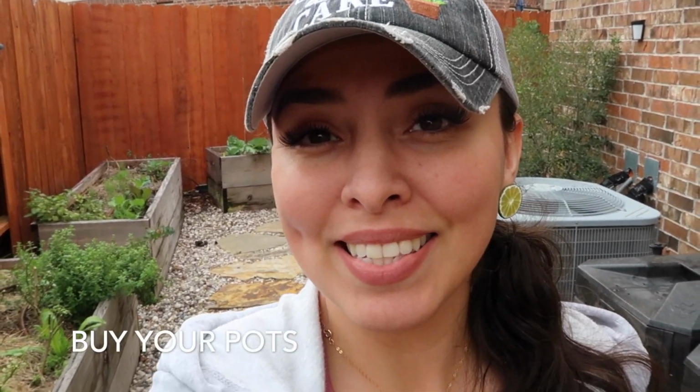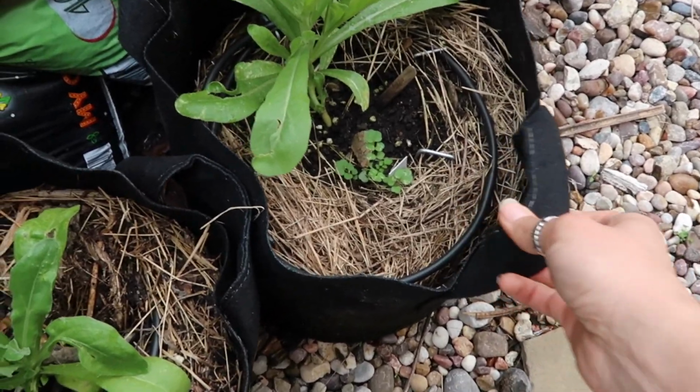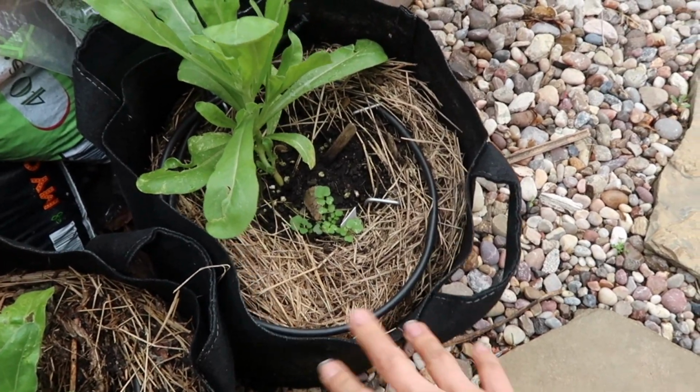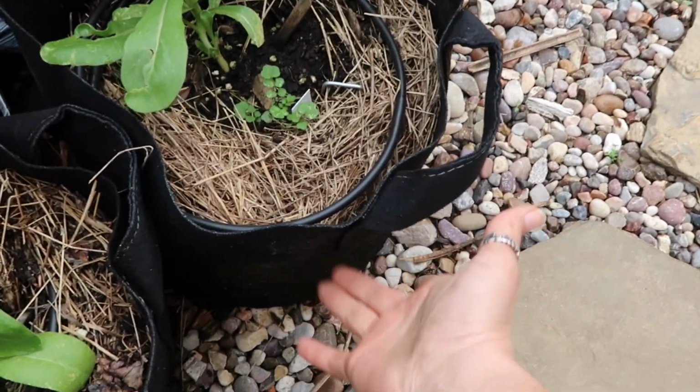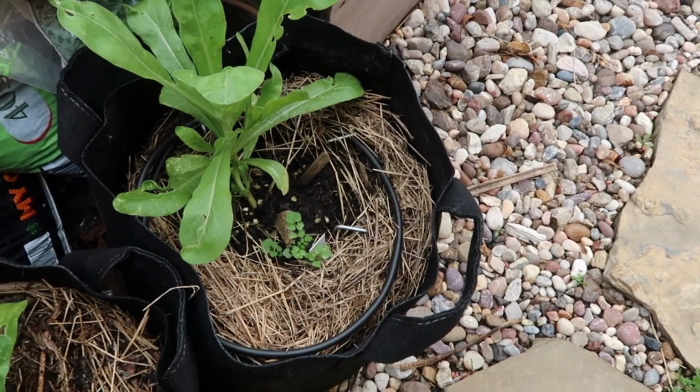Your gardening pots, I like the bags. These are smart pots with handles. I really like these. I think this is a great way to start. And the best thing about it is you can move them around. And they provide really good aeration for the roots so the plants don't get root bound.